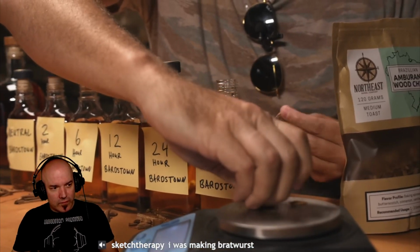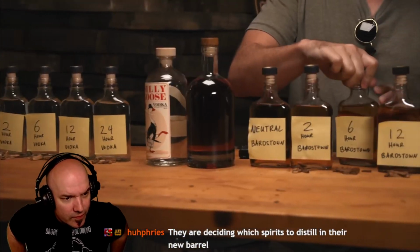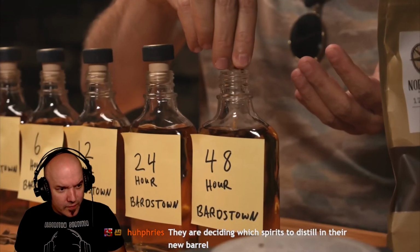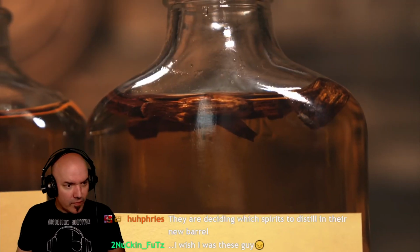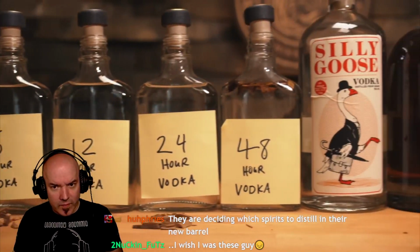Amburana wood chips from Brazil. So I weighed each of these out on a very precise scale. We should be working with 2 grams. We got the same type of wood. We're gonna be doing some small scale experiments with some vodka, with the same almost 3-year-old bourbon. And we wanna see 2 main factors, the stuff that this wood is legendary for: intensity and speed.